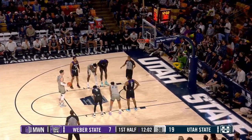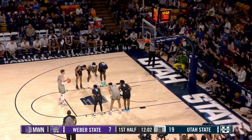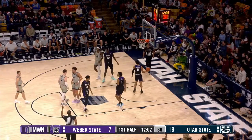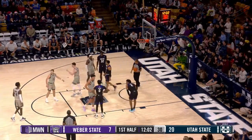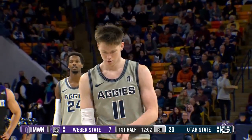In all reality, that's probably a no call right there, right? Yeah, probably. Max, the hard part is with Max, sometimes he's flailing a little bit. It makes that hard to be a non-call for the ref. He puts him in a tough position to not call it because it looks like something's happening and you've got to call it.